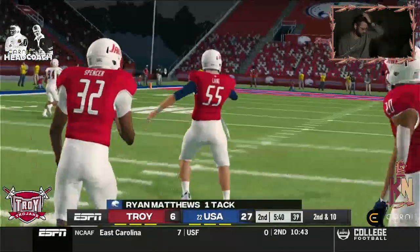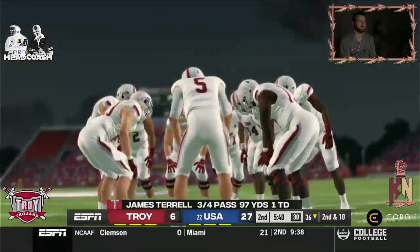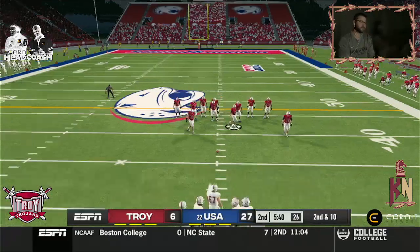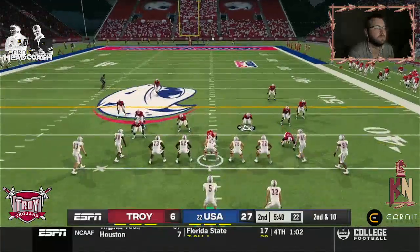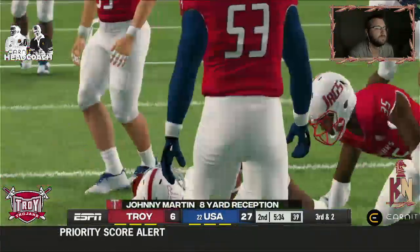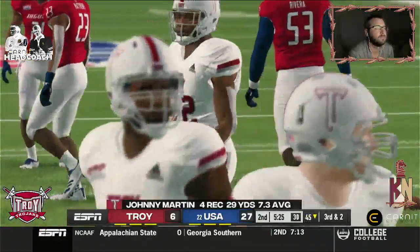When you feel pressure like that, the worst thing you want to do is just to throw the ball into coverage. He got away with one right there. He's very fortunate. Next time, he should just throw it away out of bounds. Second down, 10 to go. Ball on the 36-yard line. Tackle made at the 45-yard line. Gain of 9 on the play. Third down.